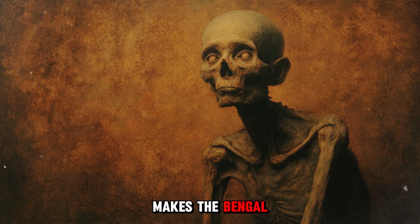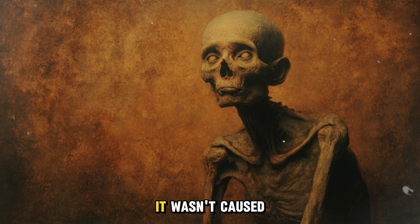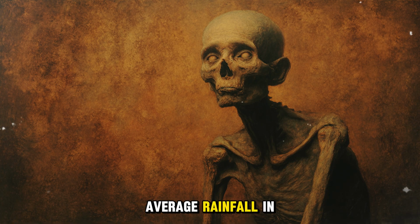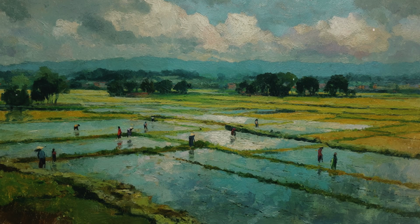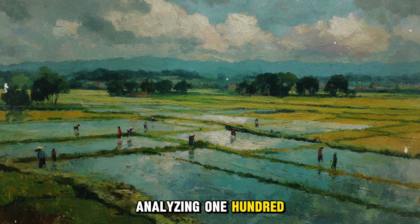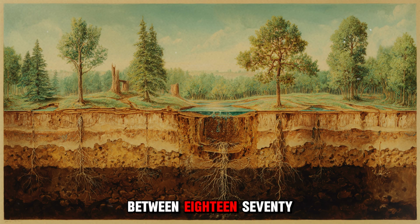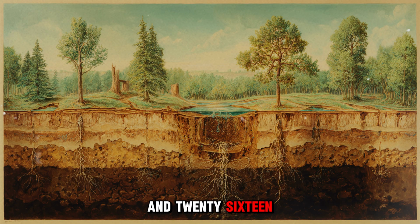But here's what makes the Bengal famine different from every other famine in modern Indian history. It wasn't caused by drought. Bengal received above-average rainfall in 1943. Soil moisture was normal to above normal. A 2019 scientific study analyzing 146 years of famine data found that the Bengal famine was the only major famine between 1870 and 2016 that was not linked to crop failure from lack of water.